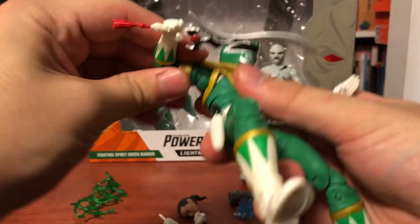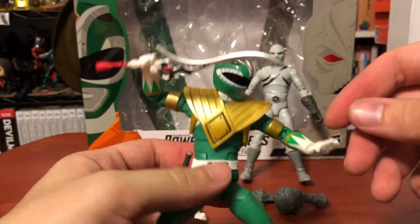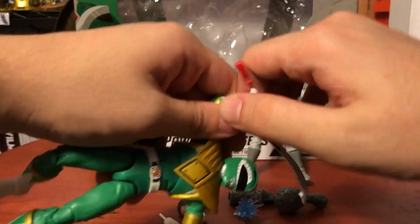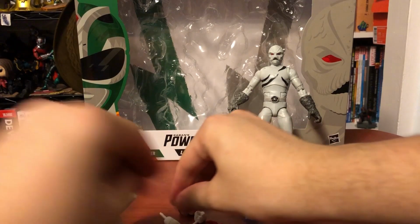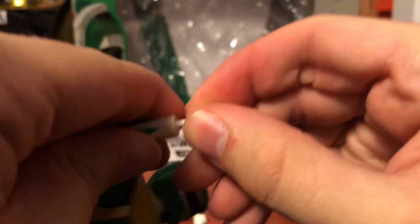Sort of Tommy ready to attack with the Evil Green Ranger look, which is pretty cool. I do like that a lot. It looks pretty nice. The other hand is specifically designed for the Dragon Dagger for a specific pose. The Dragon Dagger can be held in this hand. However, if you want to do the playing pose, that's what this hand is for.